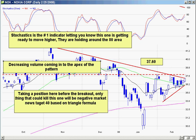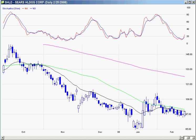Another one I am actually invested in, and I do like this formation a lot here, is SHLD. Stochastics are oversold here, yet we're staying above the recent low in January, and consolidating very tight right under the 20-period moving average. So I'm looking for a continuation move tomorrow. Stochastics oversold, starting to turn up. I like this a lot. I like it for a continuation in SHLD tomorrow. This is going to be one of my plays tomorrow. I do think we're going to get a nice move up on Sears Holding tomorrow, SHLD. So watch that one closely.